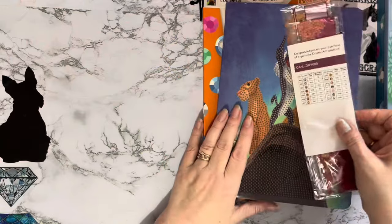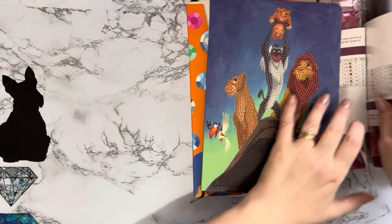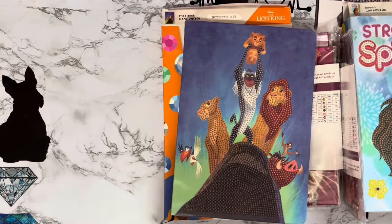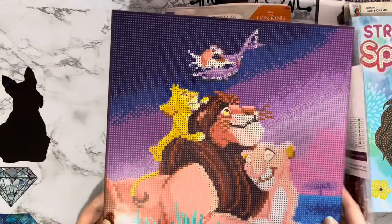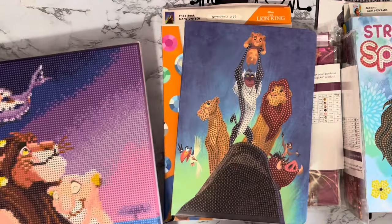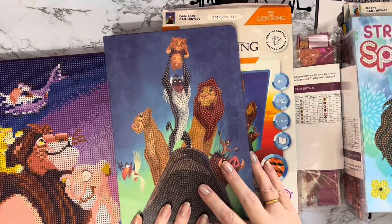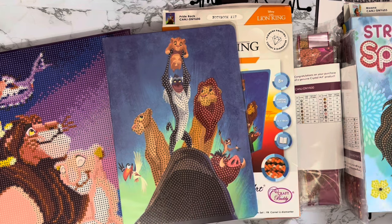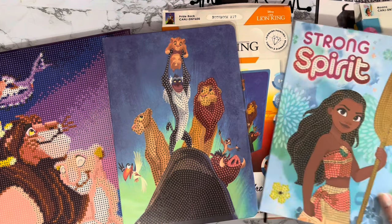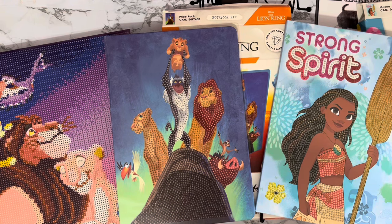Okay, so that's just, well, I mean, they are sort of my bargain buys that were found for me by our daughter. So, yeah, our lovely little 30 by 30 canvas. And then the little notebook to match. Actually, they're quite a nice present to give to somebody, out of the two together. And then we have a Moana in a little notebook as well.